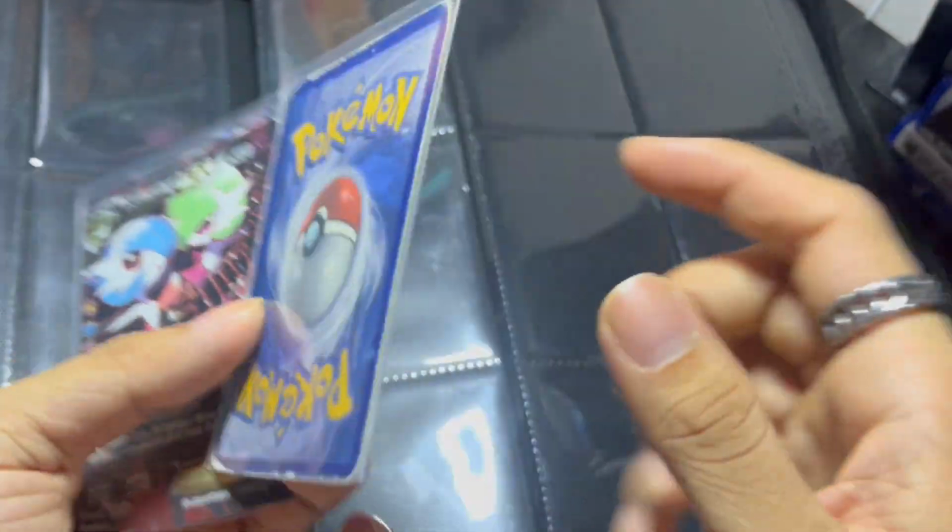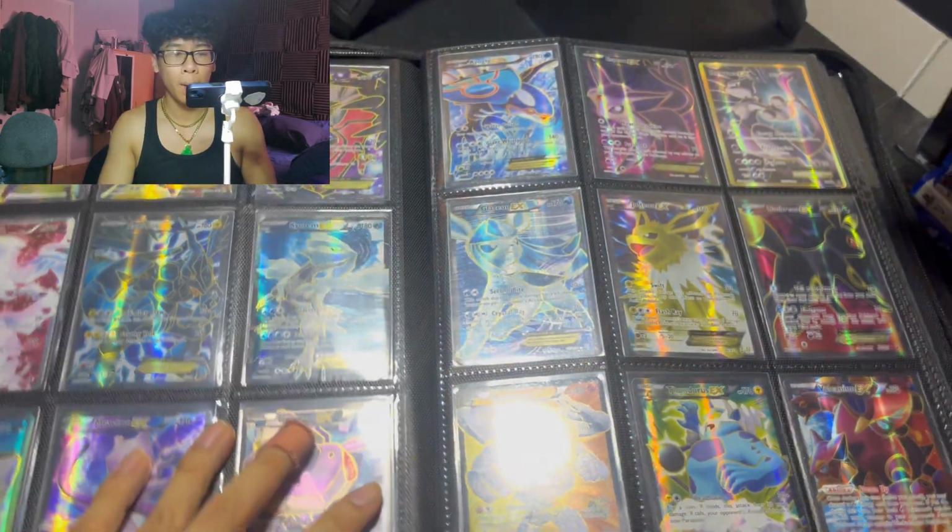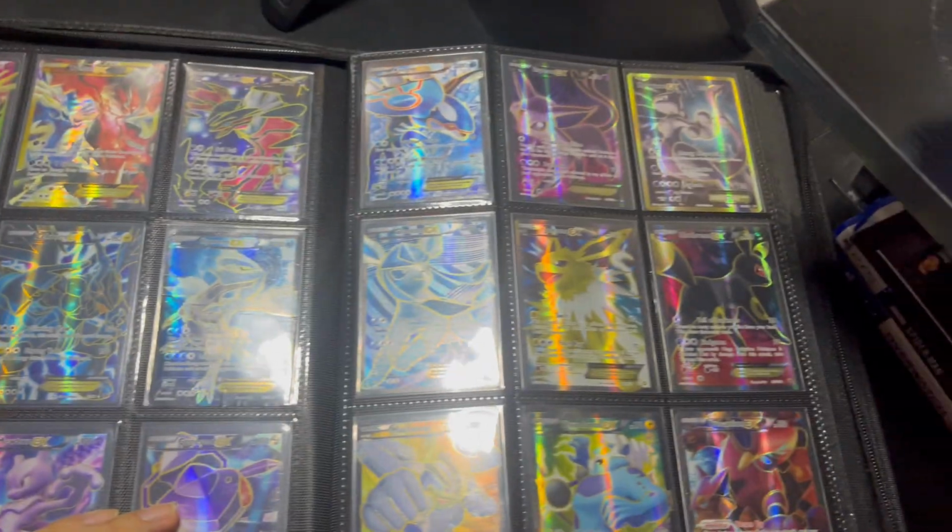I think this corner is peeling off too. I'm not gonna take it out. You guys can imagine it. Another Mega Gardevoir EX and a Mega Aggron. Flip page. Boom. Now we're getting into full art EXs.